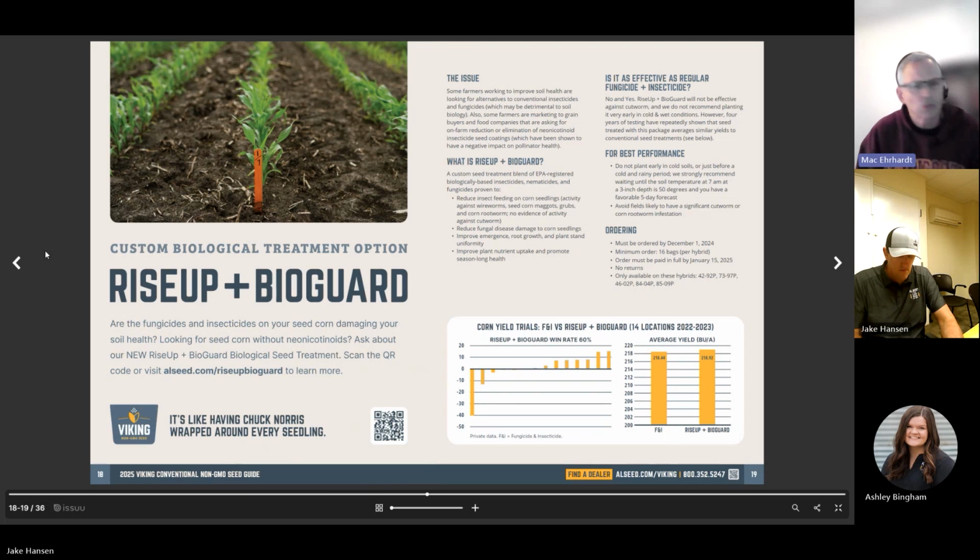I think that 10 years from now, probably most of us are going to be using these biologicals rather than at least some of the chemistry that we're looking at today, because that seems like where the industry is moving. This is not something we offer without having seen it in trials or tested. This has been tested for 3 years now with very, very consistent results.